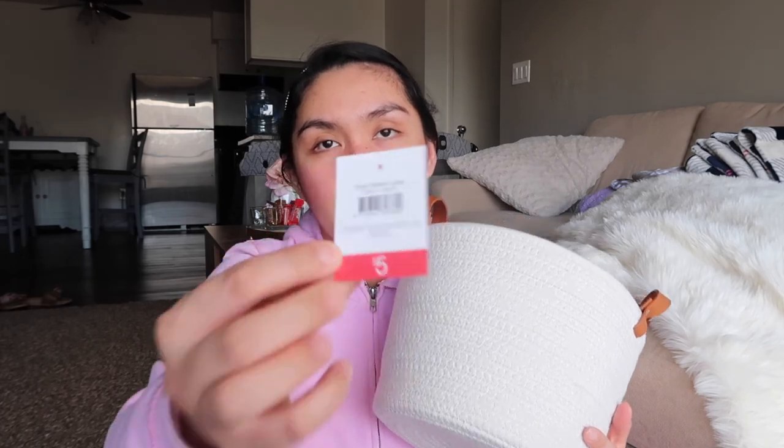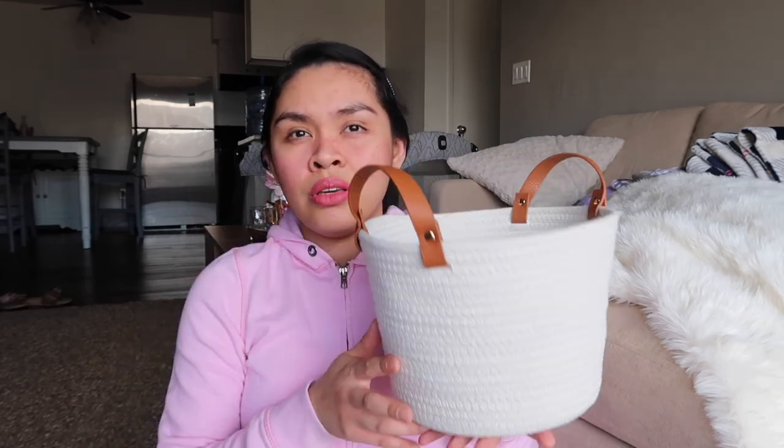Then lastly, very excited, I got her this basket for $5 at Target dollar spot. Super cute. After Easter, she can use this to store her toys. We can put it in the living room or anywhere. Her bows, her socks. Still useful.